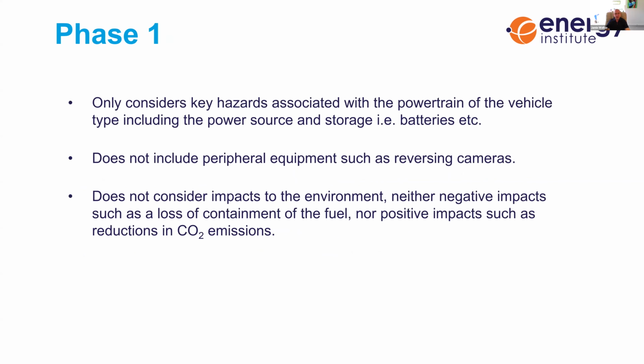So if we go back to phase 1 now, I should just stress that this only considers the key hazards associated with the powertrain of the vehicle type, including the power source and the storage, i.e. the batteries on EVs, that kind of thing. It does not include any peripheral equipment such as reversing cameras, new technologies that are being put onto vehicles to mitigate blind spots and all of that kind of stuff. And it certainly doesn't consider impacts to the environment, whether they be positive or negative, because again, that kind of work is picked up within other areas of the Energy Institute as well.